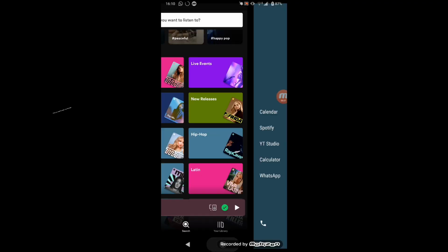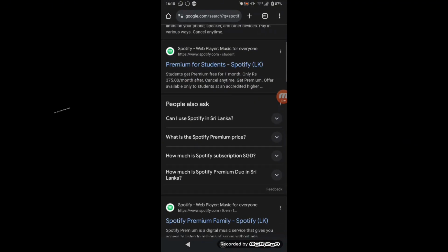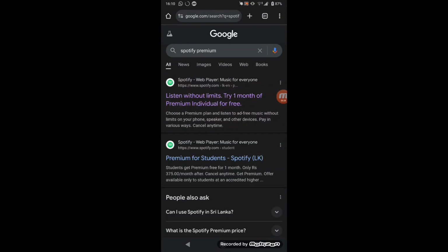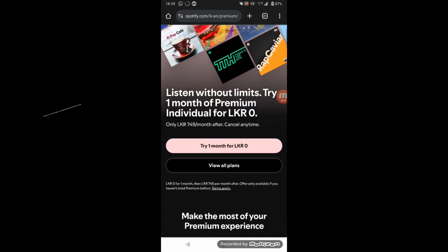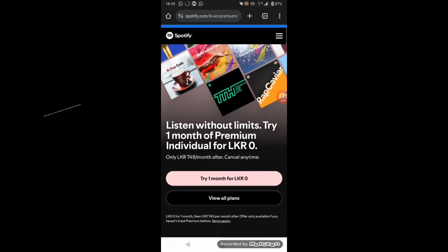First, you need to open your browser. Here you need to type Spotify Premium. Now go to their official website. Here you can see they offer a 1 month free trial for new premium users. All you need to do is, once it expires, log in from a new account.